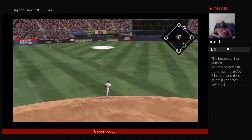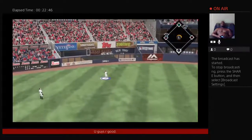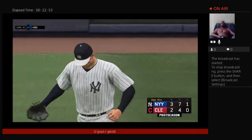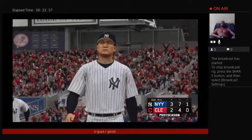Lifted the other way to left center. After it is Ellsbury. And that ends the inning. We'll see the speedy Brett Gardner start things out when we come back. It's the Yankees 3 and the Indians 2.